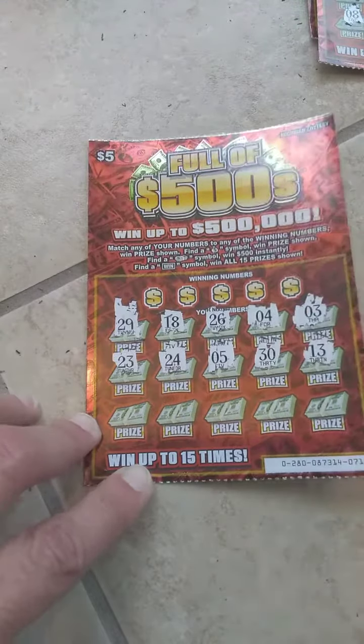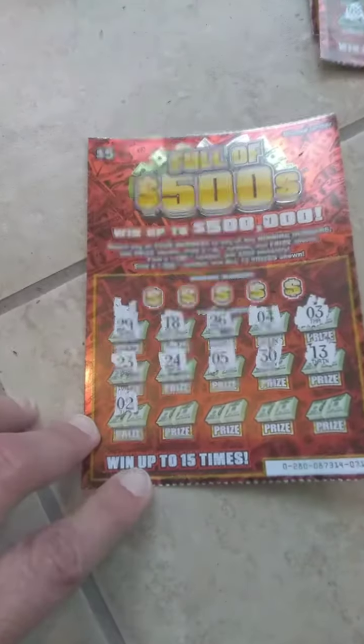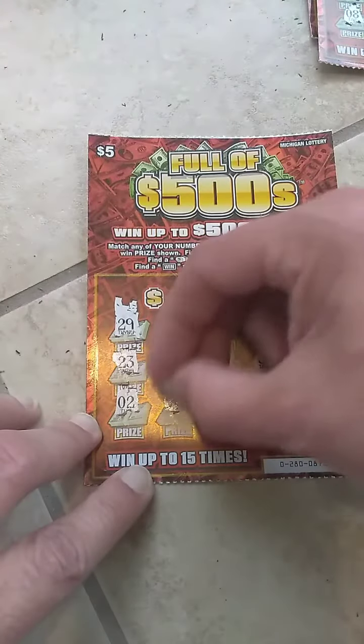30. How about a symbol? Oh, 13. Lucky number 13. Yay. I will be very sad if none of these win because I really can't go back and get the next few cards. It's too far away.